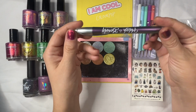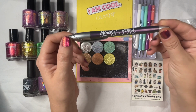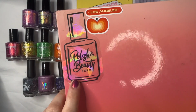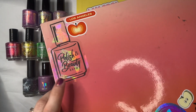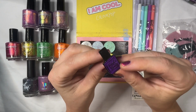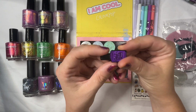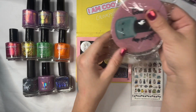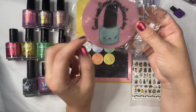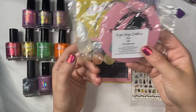We've got this cool oil slick colored pen. It looks purple, but then there's tinges of green on the sides, and again, it says Polish and Beauty Expo. I already put the sticker on the back of one of my palettes, but here is the sticker. Then I got this little pin that also says Polish and Beauty Expo, and I have a ton of pins on my bag that I take to work, so I'll be sure to put that on there. I also got this little car air freshener, so it's good nails, good morning, or good nails, good mood, good day. And it comes with a little fragrance, so super cool.